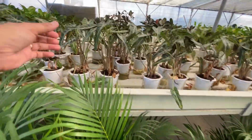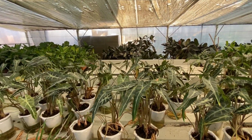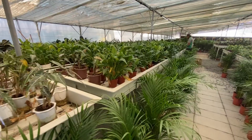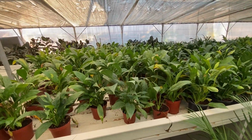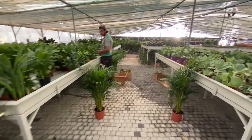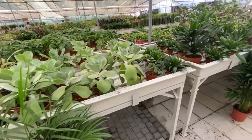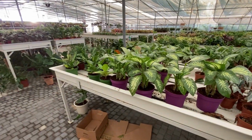What's the name of this? Same as that. And that one? Don't you have black prints here? Black prints? Yes. Philodendron black prints. No. And this one? This one is crazy. But do you have jade? Jade. Yeah, that one is jade. Are you sure? It looks different.